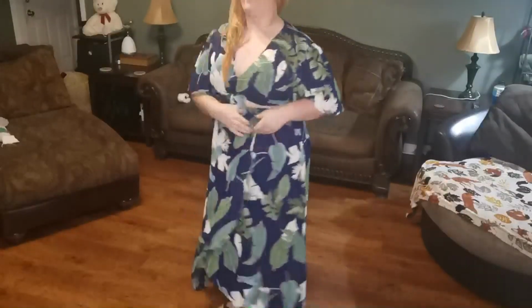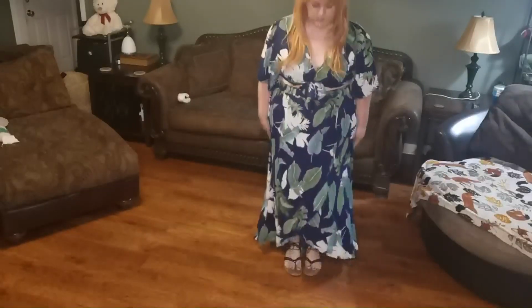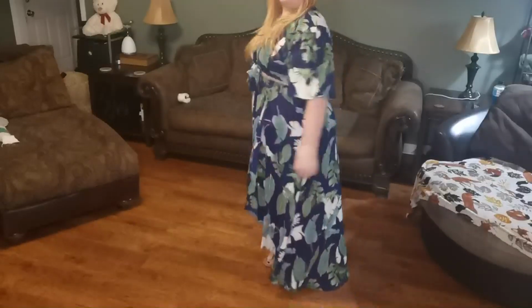But the front, it has this wrap to it, which I still have the shorts on. You could essentially reveal yourself, but it's so high over, you shouldn't. But the way it's wrapped, you do get your ankles and you're able to see your shoes, so that's nice. But yeah, little flutter sleeves, nice little dress. And then also, if you don't want to show that, bam, pull it up. Problem solved.